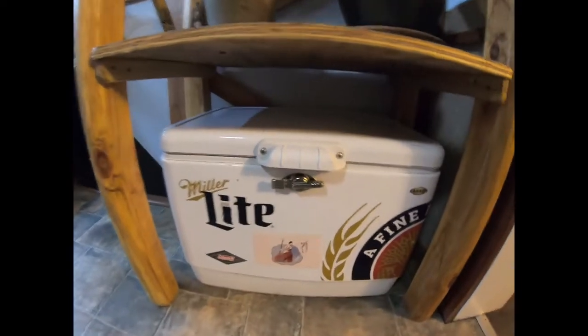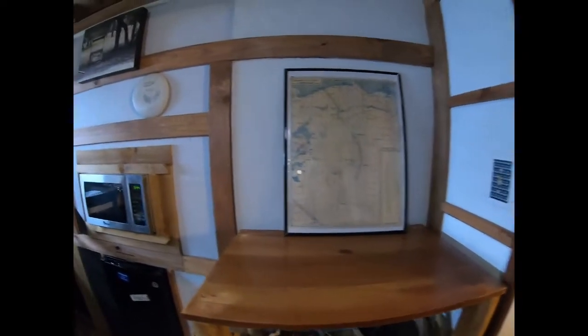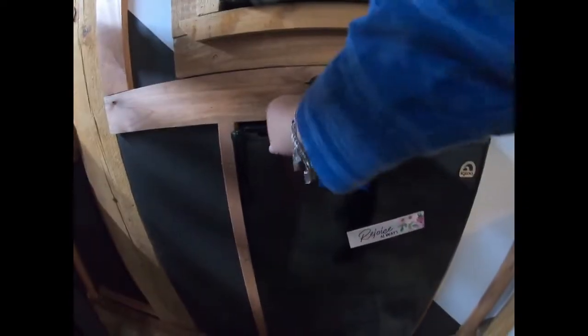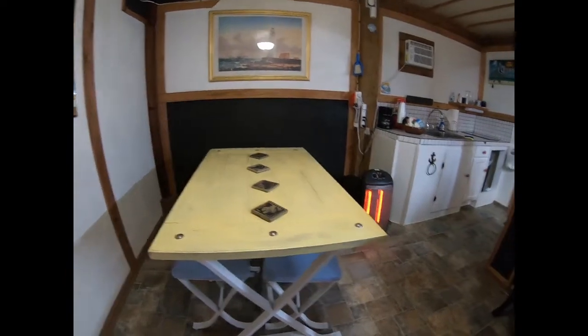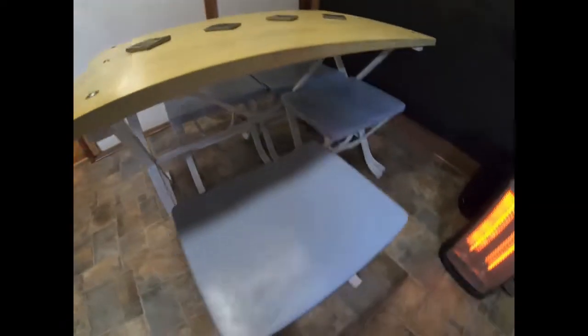You have a cooler down here. That's kind of cute. And all shelves. There is a microwave. A little fridge. In here, we've got two chairs and a cute little table. Really adorable. I like these coasters. Big mirror. Hello again. Another picture. This table has these cute little chairs to sit in.